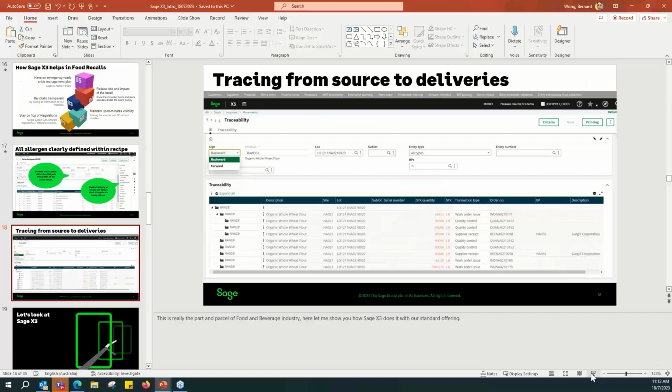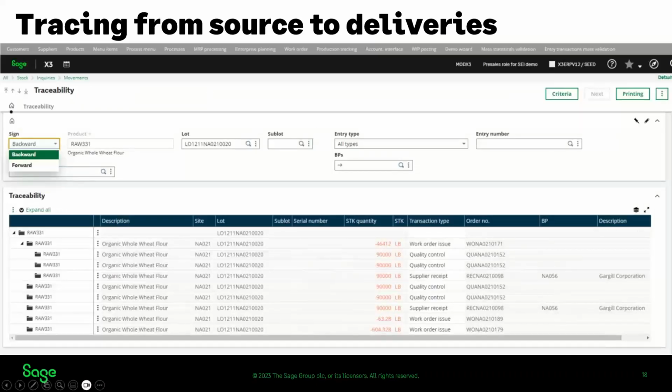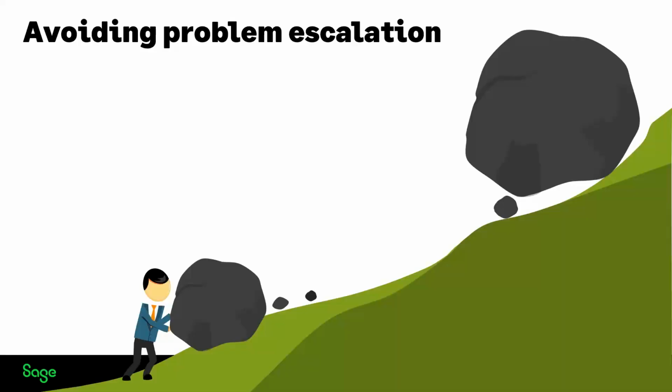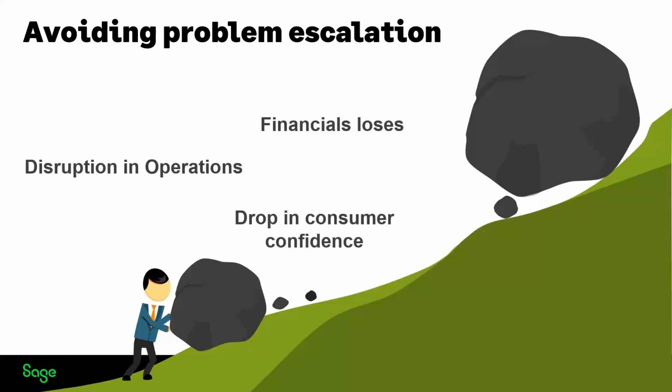So I move back. Okay, all good. All right, so after looking at X3, today is really just to give you a flavor of what X3 is all about. Of course, the idea of doing this traceability is, at the end of the day, we want to avoid problem escalation. For us, the finance team will look at the financial losses. So X3 helps to minimize the time needed to analyze the impact as well as going to the source of the problems quickly.